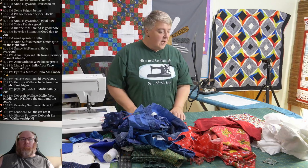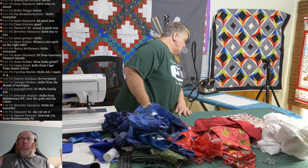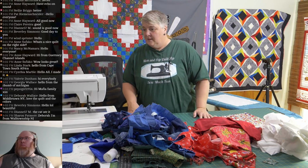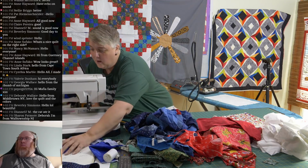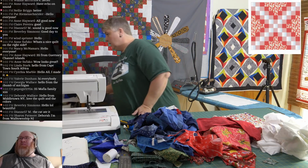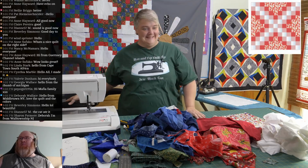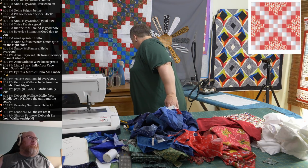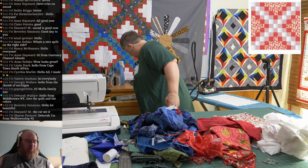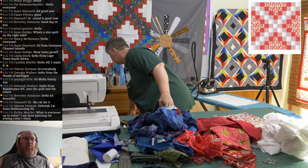Happy everybody's here. So we are working on the triple Irish chain. And I'm not sure what I did with my pattern. And I think Pop was going to print me off one. I was hoping he was going to print me off one. Because I had it, but I don't know what I did with it. And it's only like a 2-sheeter. No, that's not it. And I know we have a link to it.